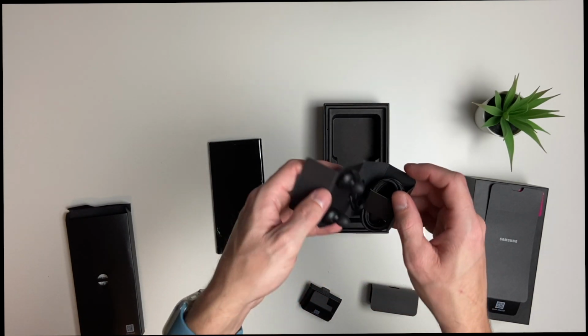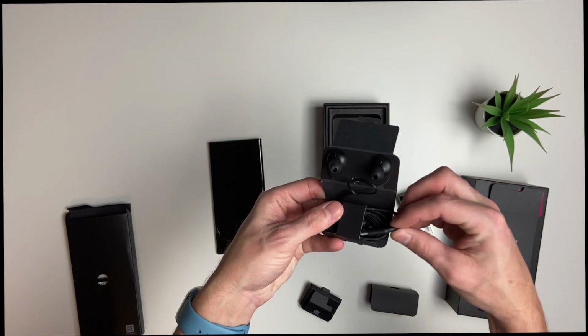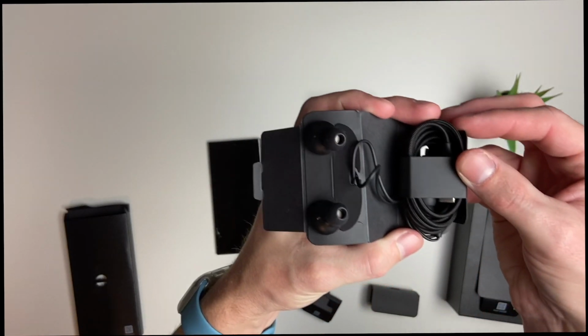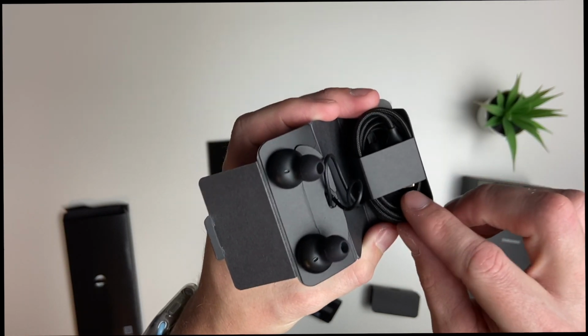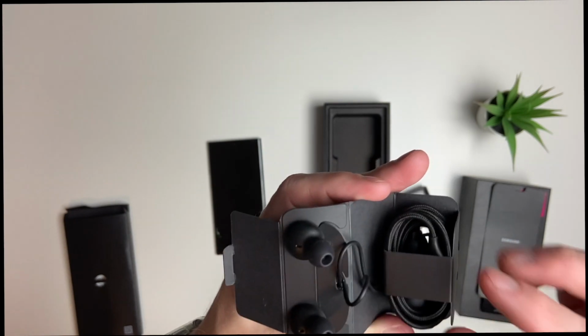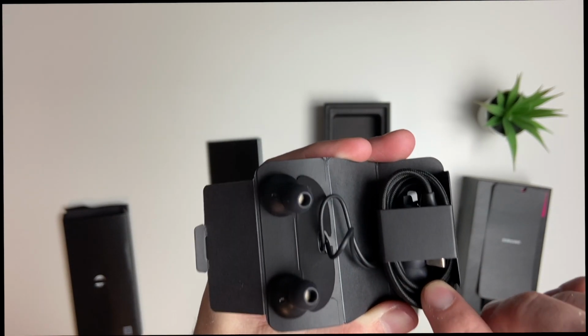This is also, I believe, one of the first years that they did away with the headphone jack. So this is a USB-C set of earbuds. And as you can see, they are pretty nice. They do actually have a braided cable. They look pretty nice. I'm not sure if they come with any extra tips. They do. So there are some extra tips in the bottom of this little package.